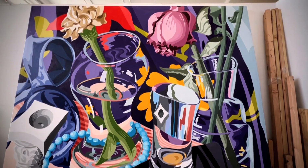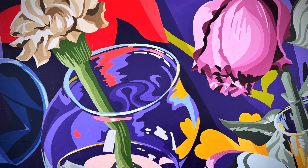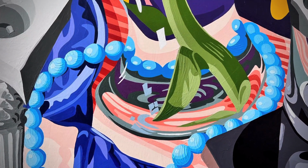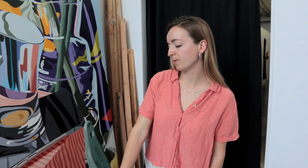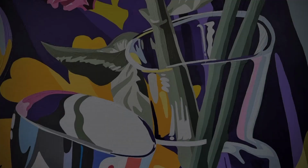I usually start each painting by doing a big sketch, and from there I'll build up some texture on the canvas, and then I'll work directly from life. In this piece, I kind of started from the bottom and worked my way up to the top. And I want to play with this idea of distortion and reflection, which was a huge part of traditional still life painting. It was kind of this like masterful illusionism.